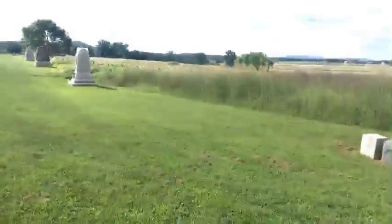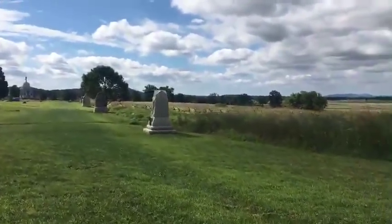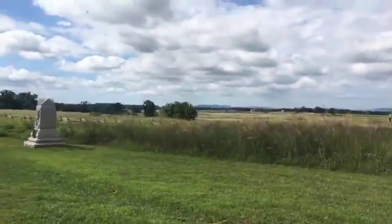So let me look. Somebody's a Hancock fan. I was trying to walk out to where Hancock was wounded over here, but I was losing connectivity here. So let me wrap this up. We are at the Gettysburg battlefield.